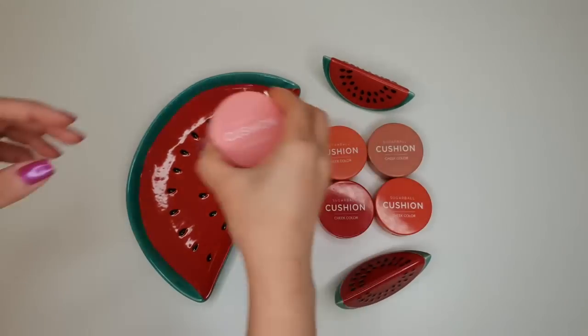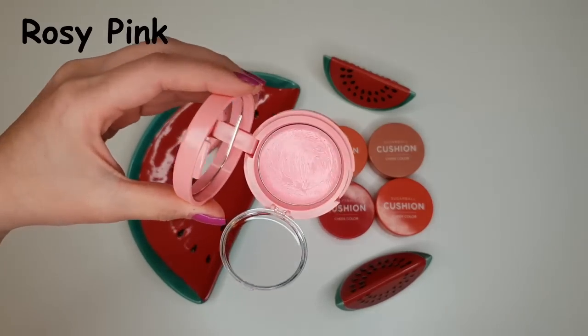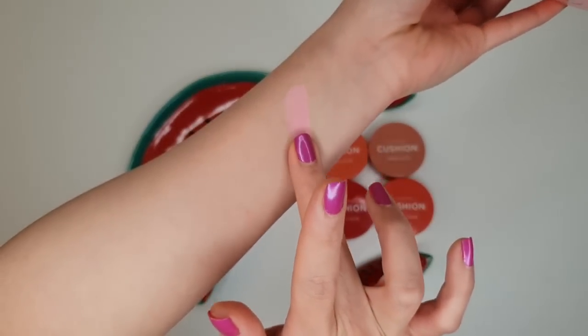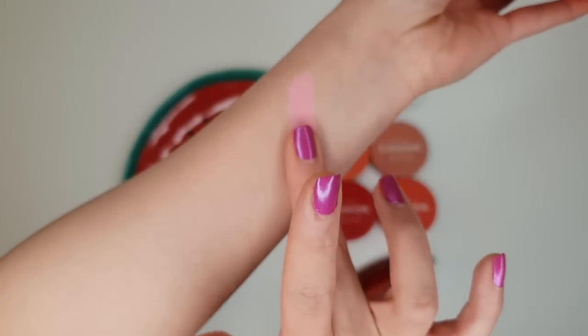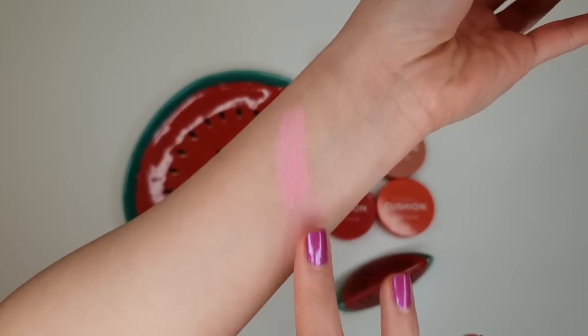Let's start off with shade number 1, Rosy Pink. As you can see, it looks like a balm, swiping it in 3 circular motions. Then this is the first swatch, doing it again. And this is the second swatch. Then tap it until it blends into your skin.